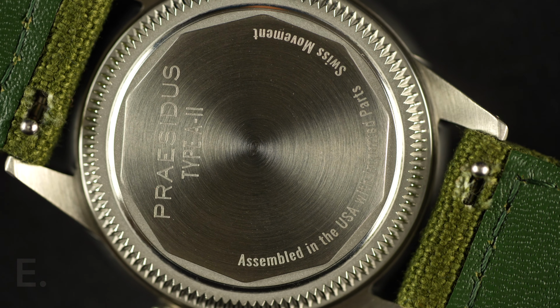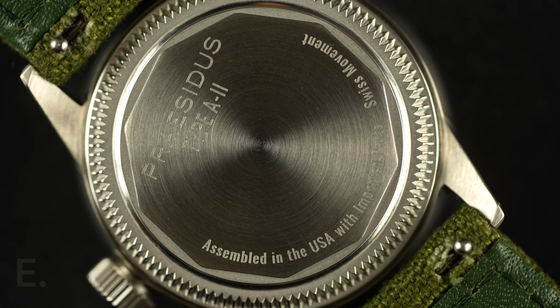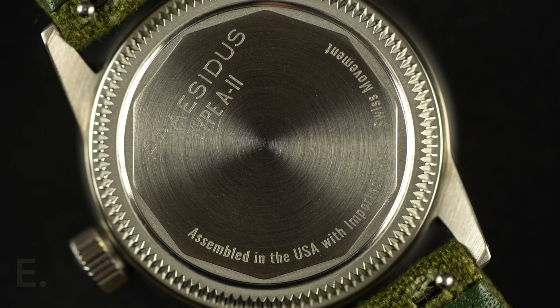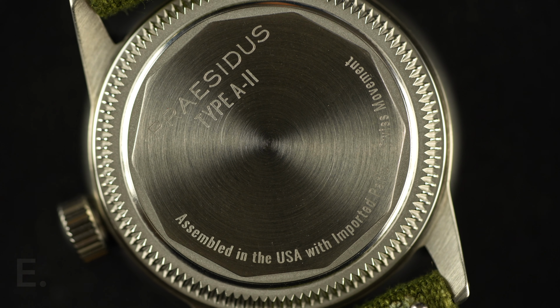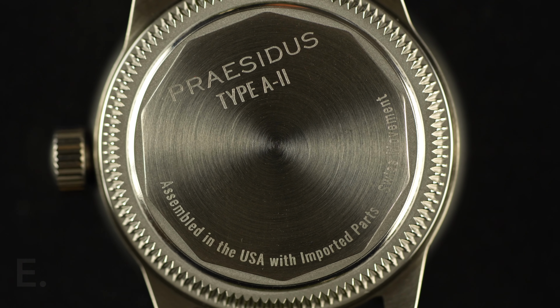I'm going to start with the movement today. Not that we can see it, but the Swiss Ronda 763 is what drives this watch. And I'm pretty confident that if this technology existed in the 1940s, they would have used it.